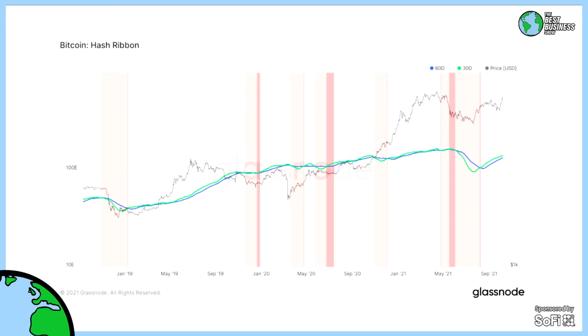So that means that the 30-day moving average of hash rate is crossing the 60-day moving average of hash rate, while at the same time the 10-day moving average of price is crossing the 20-day moving average of price. And so when you look at this, when you go from white to light red, that means that the 30-day is crossing the 60-day moving average.